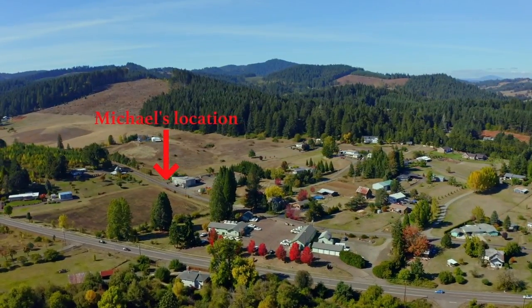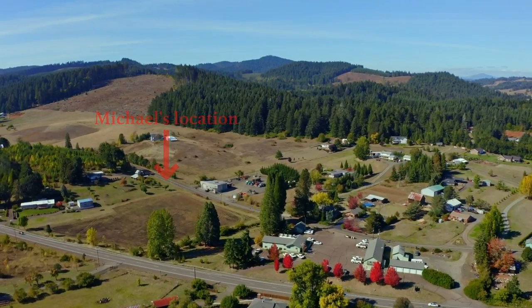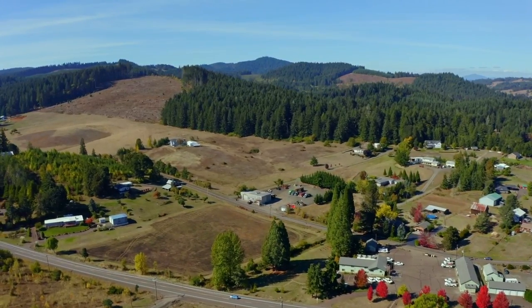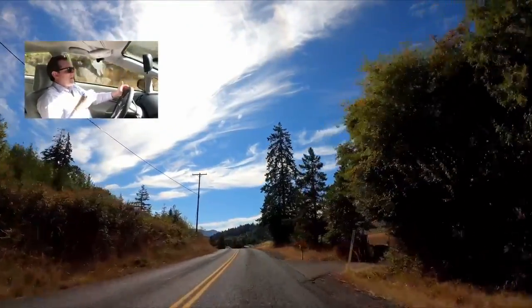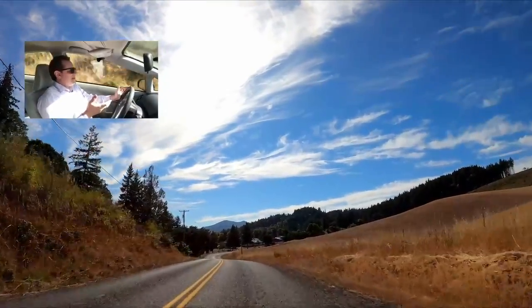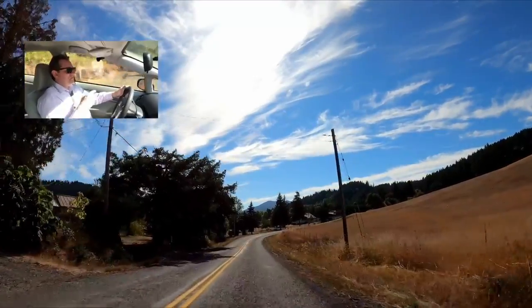And this really speaks to one of the big advantages that a lot of my clients love about Philomath, is you can be really close to everything, but get some great space around you. Now you'll notice that we're not talking about prices of homes as we go, because a month from now, that'll be outdated. But to make a grand sweeping generalization, Philomath properties tend to be a little bit more affordable than Corvallis properties. Just a little bit.